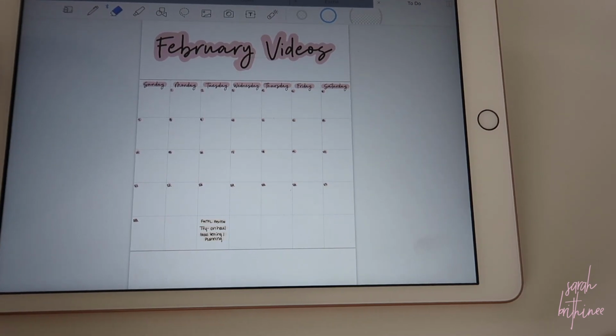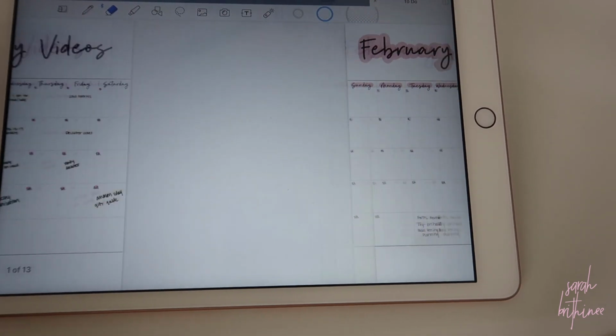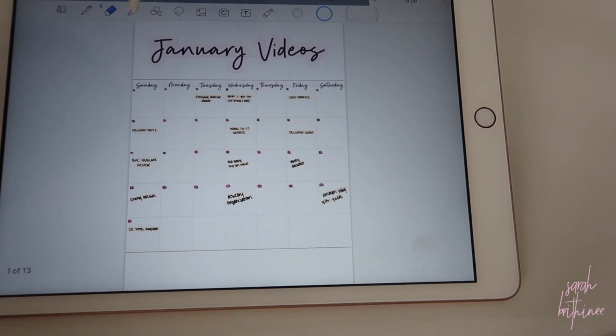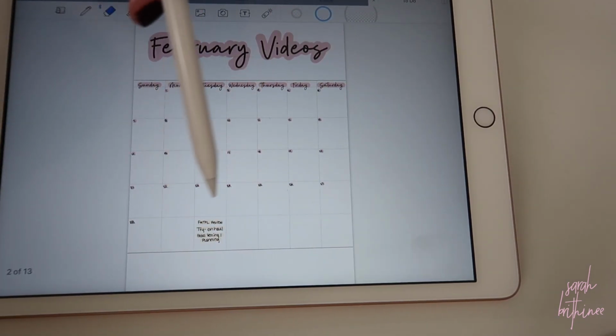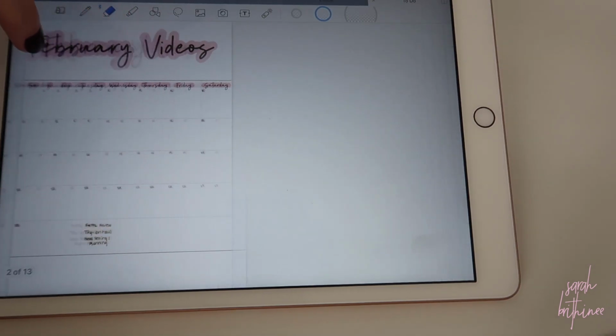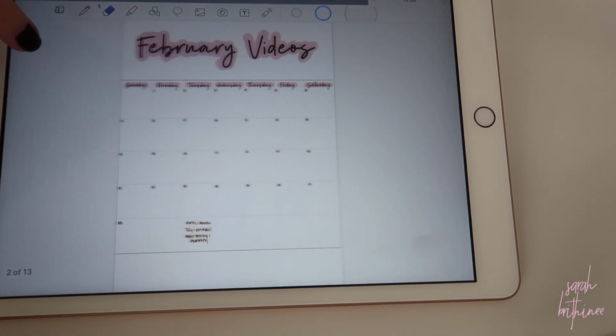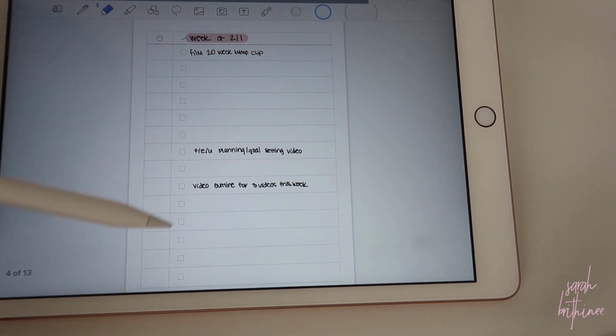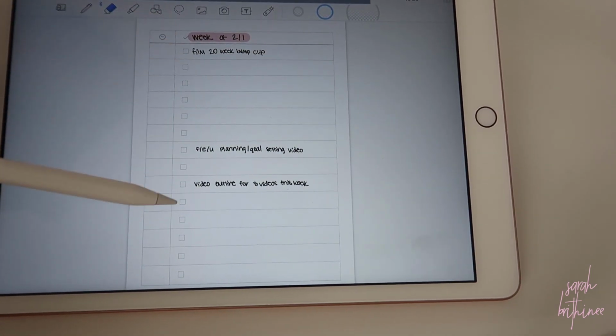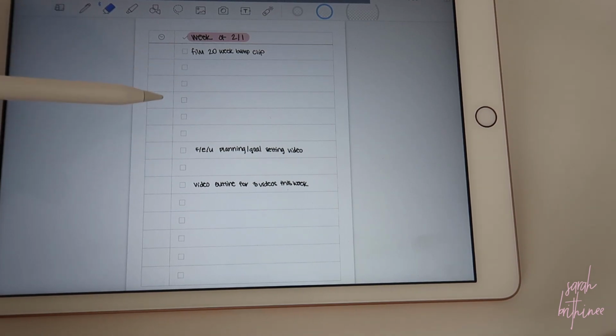This is my to-do document. So in here I had a tab for January videos, and I just wrote in all of the videos that I had posted. And then I have one for February videos. I'll put video ideas down. I also have a video idea tab. And then I have one for today and a to-do list for this week. So this week, these are some things. I've already erased some of them because I did all of them and I actually need to change the date.